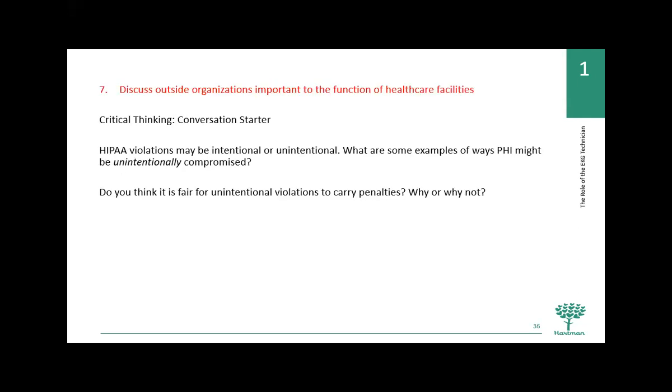All right, HIPAA violations may be intentional or unintentional. What are some examples of PHI that might be unintentionally compromised? Computer left over, somebody. That's a good one. What if you're working on the floor and you go to take a selfie, like, I look good in my scrubs, and there's a patient behind you? You'll see a lot of hospitals do not want your phones out anywhere near patients. Anything else you can think of?